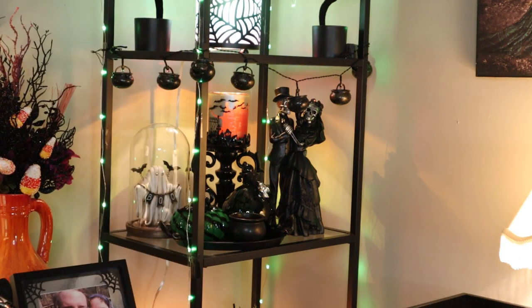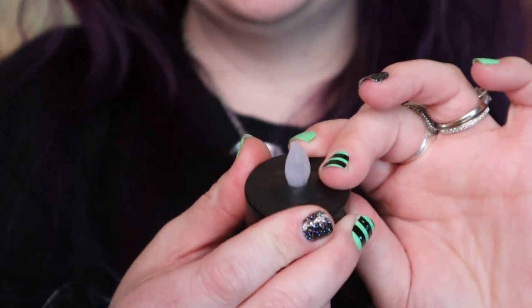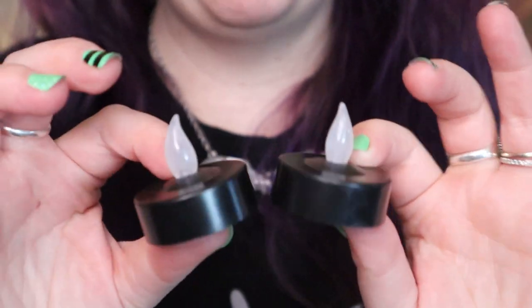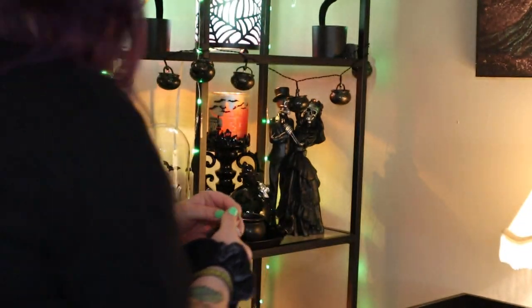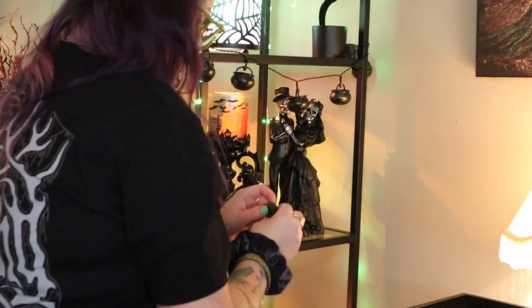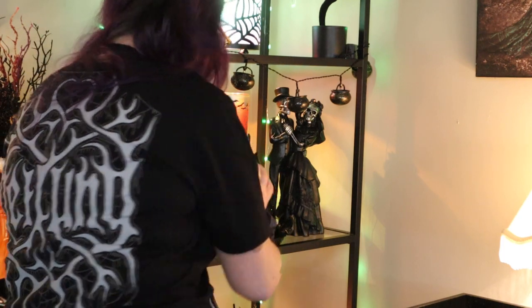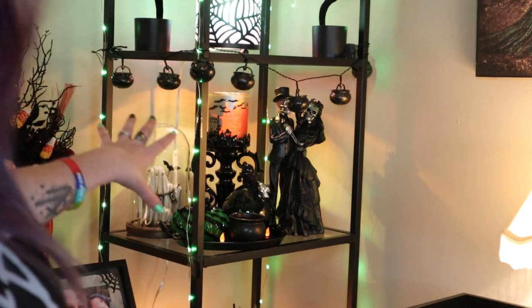Oh, it fits perfectly. And then I think I'm gonna put, I have a couple of these little battery operated tea lights. I think I got them at Walmart this year. I got a couple of sets. They're usually packs of four, so I think I'm gonna put these next to it. Just put maybe one right there and then maybe one right here, just to add a little extra light on that tray. I think that looks cool. I think that's looking really good on that shelf.